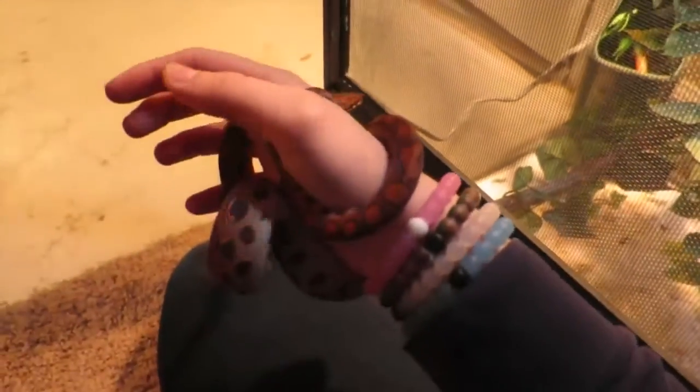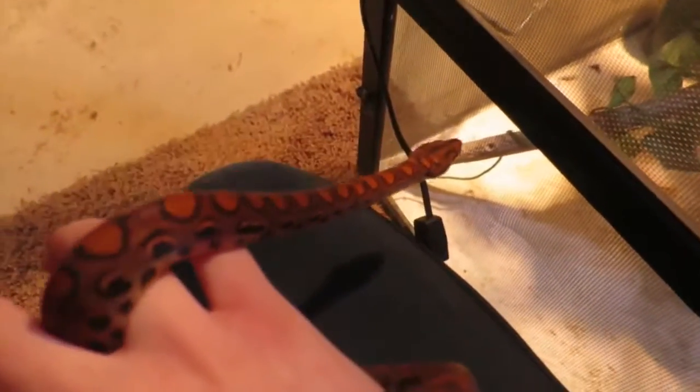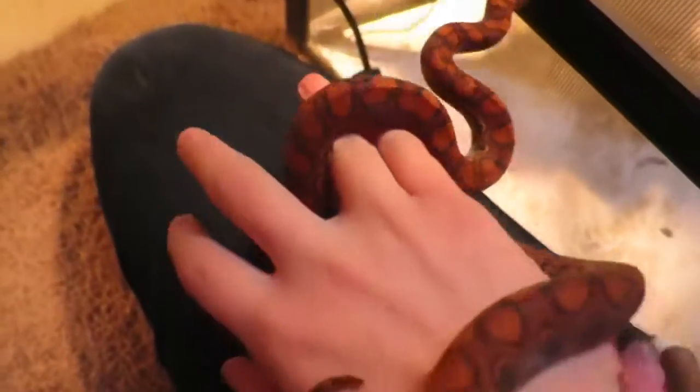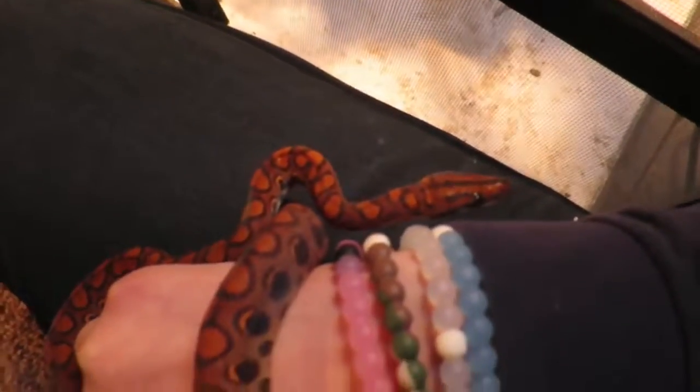As you can see, this dude's really cool, just chilling on my hand. These guys do like to chill too. They move kind of slowly depending on your snake. If you have a really flighty snake, then it probably won't chill. But this dude's really cool. So this is an intermediate snake, after you get some experience with other snakes.